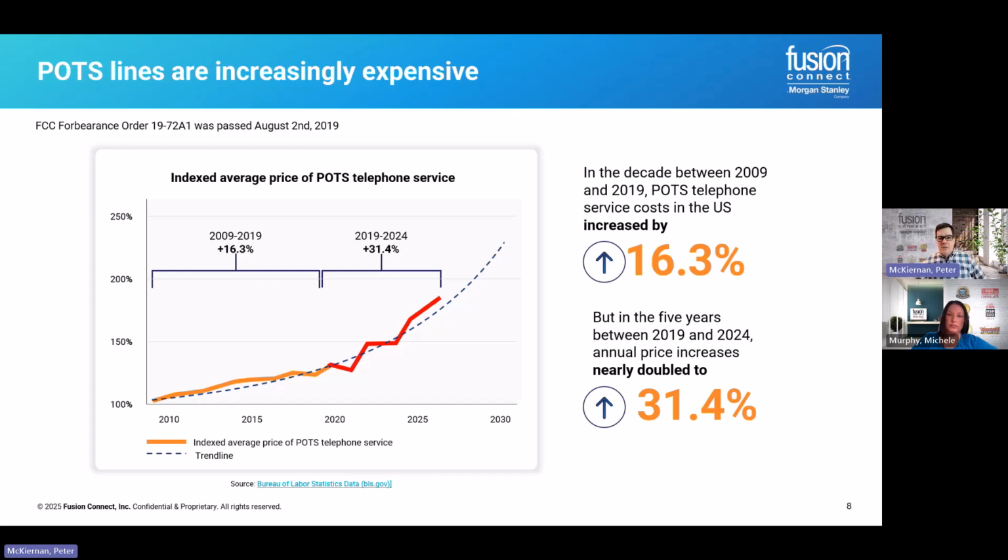So this data shows the magnitude of that increase. But really what's important is how the rate of change is changing. So if you see here on the left with this orange line, in the 10 years between 2009 and 2019, prices increased by 16%. Since then, in just the last 5 years, costs have nearly doubled to where now they're increasing at a rate of 31%. And that's only projected to get higher.